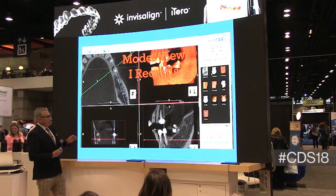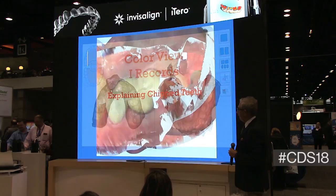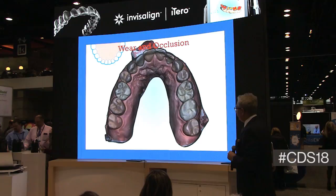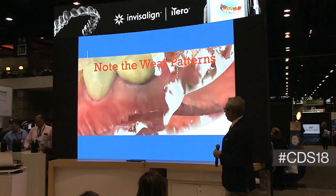Wrong slide, so we'll get rid of her there. So here's Sydney. And as you can see, all I'm doing is taking a record on Sydney, and I'm trying to explain wear and occlusion. And so what happens is we've restored her in monolithic zirconia, but if you look from the incisal view, you see all this wear. So I can show her immediately wear patterns.